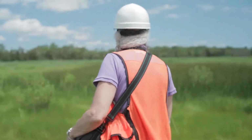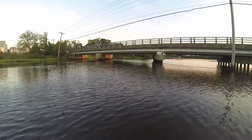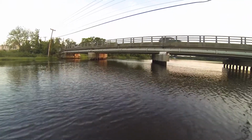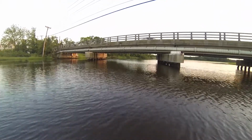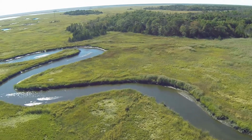This is the Lakes Creek Wetland Mitigation Bank project. It's not a bank like you go in and deposit money. It's a whole different concept. Atlantic County needs to reconstruct a lot of their aging bridges. They have to get wetlands permits for those activities, and a condition of the wetlands permits is to do wetland mitigation. What is wetland mitigation?